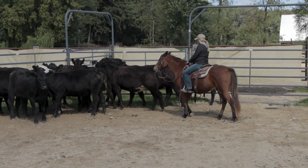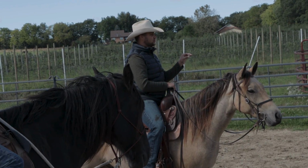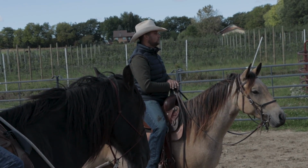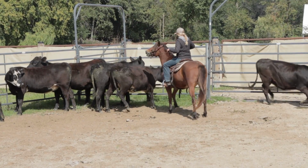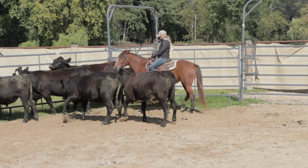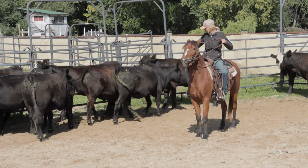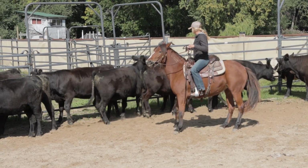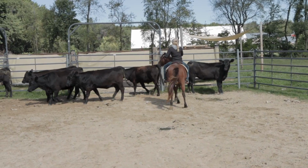While it's easy enough to focus on one cow, that's where you can take a horse that's her level and start to train her to go and single one out. They can start to understand that's the job, is to get that cow out. It's more about the spurs than the reins to hook her onto the cattle. So reins are slow and soft, which allows her to keep her attention on the cattle. The spurs are the motivator. Slow hands, strong on the legs, point and release.